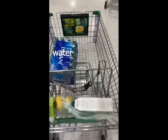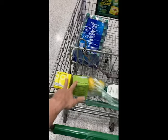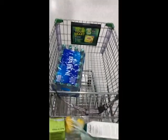So we got water, we got cashew milk, we got lemons, we got Power Shots. So these are going to go for the employees. That's going for employees for like what we call the pantry. This is also for pantry, for coffee, and lemons is personal. I'm just going to have lemon water.